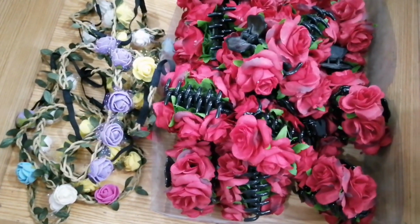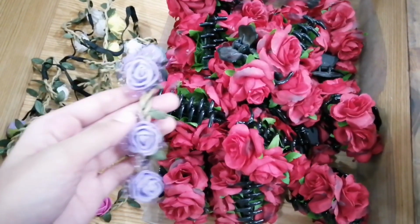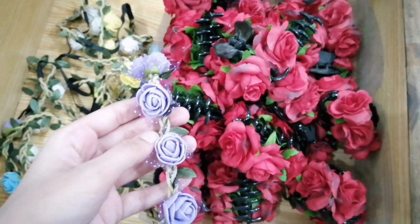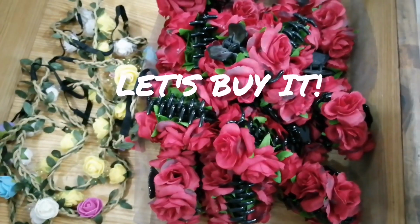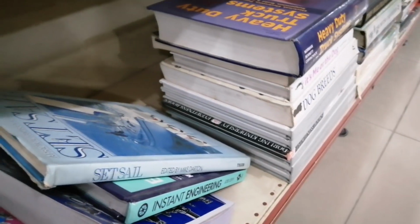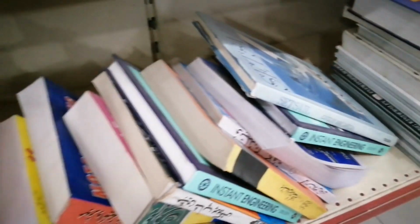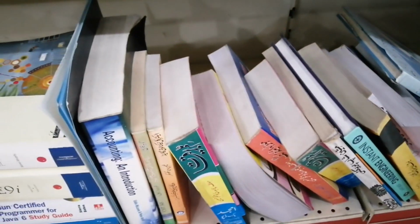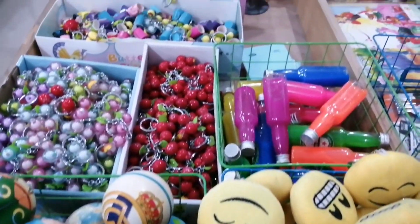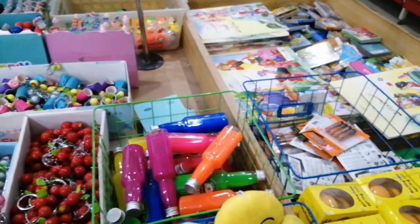These are very cute flowers and these were made of foamic sheet. Also, this is of purple color, so of course I will buy it. Also, here were lots of keychains, coloring books, pens and many more cute things.